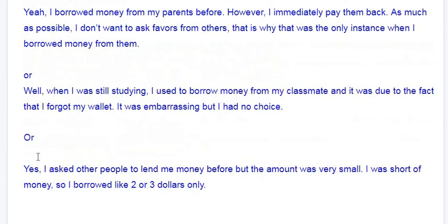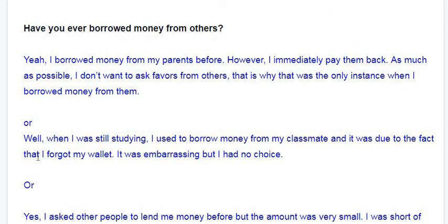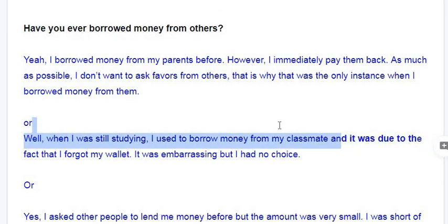Okay? So, all ideas are actually fine and reasonable. When you take the IELTS exam, the examiner doesn't really care about your answer. They just care about your fluency. Okay? So, anyways, "it was due to the fact that" just simply means "it was because." Alright? So you can use this idea or this expression.